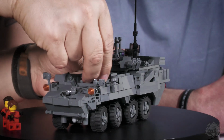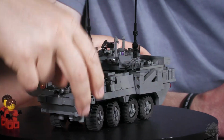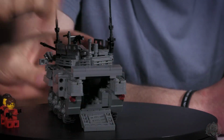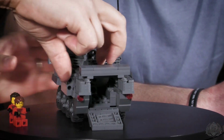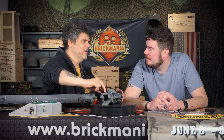So you have a driver's hatch. You can't actually fit the driver in here, but the hatch will open if you want to access the front. You can fit your guys in the back. There is a ramp that opens, and some hatches up on the roof deck. Do you know how many troops this vehicle can hold in real life? 6 or 7.